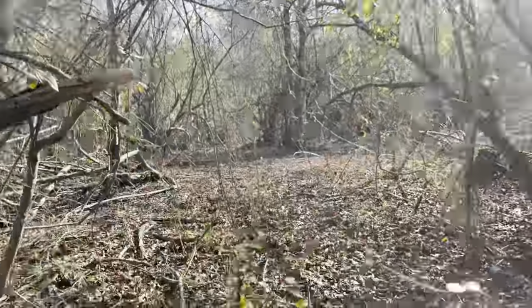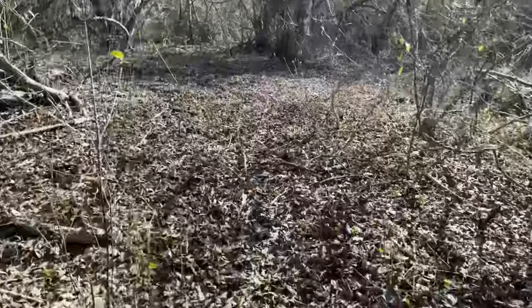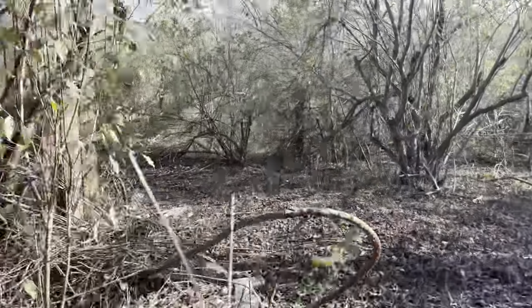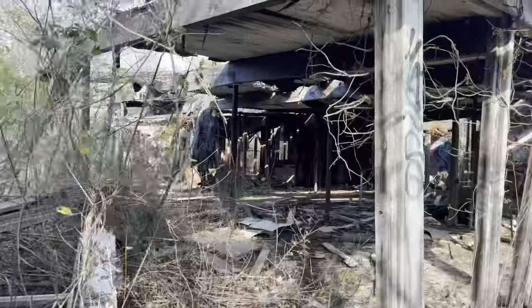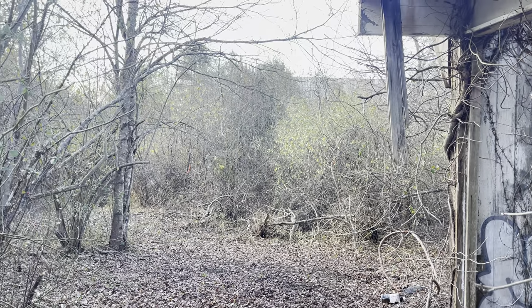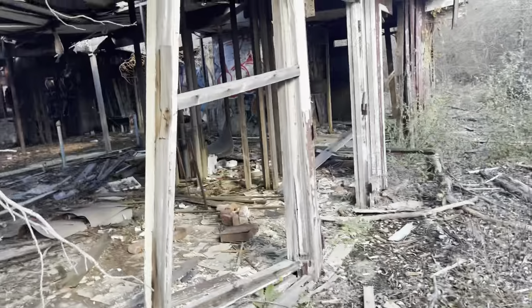Like I said, it's incredible how fast it got overgrown. So fast. Like I said, I'll pop another one of those pictures on of what this place used to look like. So, past, present. Just trees everywhere. Trees, trees, trees, trees.